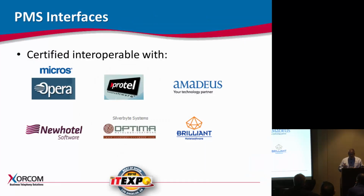We do interface with Micros, and here are some of the Micros supported products that we do support. I will tell you that there are other products that are supported. My recommendation would be if you run into a property management system that is not on this list, contact your regional manager, and he can help you determine if the property management system is supported or will be supported.